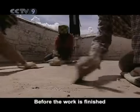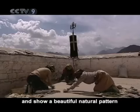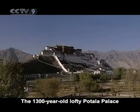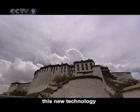Before the work is finished, the girls carefully polish the floor, so that the floor will be smoother and show a beautiful natural pattern. The 1,300-year-old lofty Potala Palace is now quietly losing its weight, saving itself thanks to this new technology.